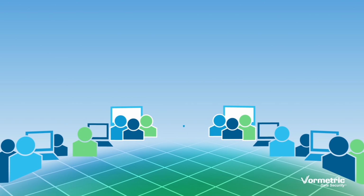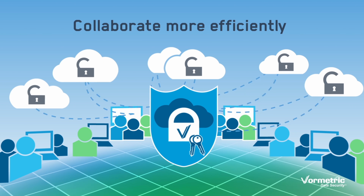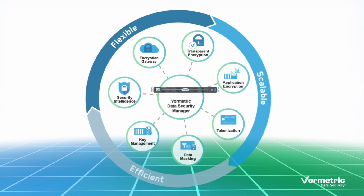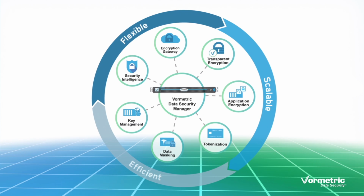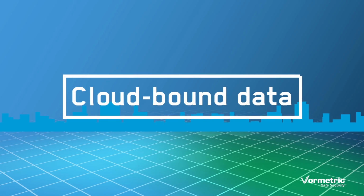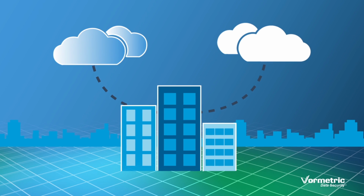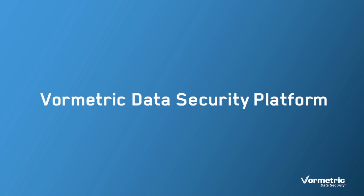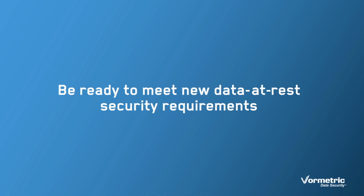Your users and business groups rely on the cloud to collaborate more efficiently and to extend their storage. With the Vormetric Cloud Encryption Gateway, you can let them work the way they want to, while ensuring security and compliance is never compromised. Your cloud-bound data is fully protected. You can see all the data that's being transferred on and off your premises. And because this solution is part of the Vormetric Data Security Platform, you'll always be ready to meet new data at rest security requirements.